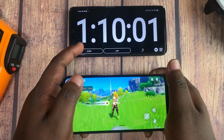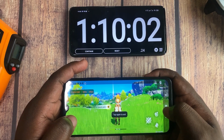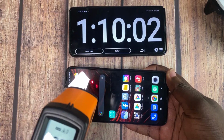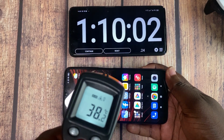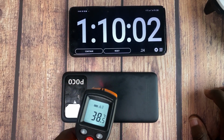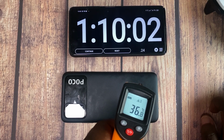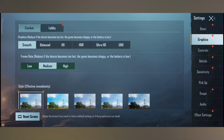After 10 minutes of gameplay, the battery reduced by 2%, leaving us with 85% battery remaining. I had a temperature of 40 degrees Celsius on the top and 37 degrees Celsius on the bottom. For temperature of the back panel of the phone, I had 39 degrees Celsius for the top and 36 degrees Celsius for the bottom. I got a max frame rate of 26 FPS during the gameplay too.